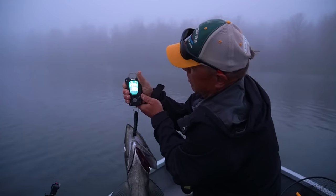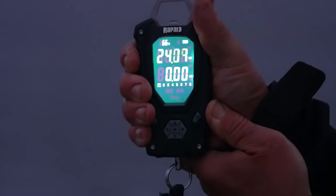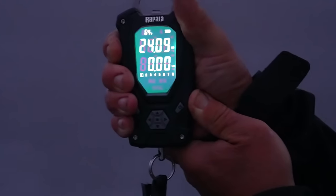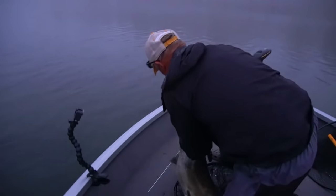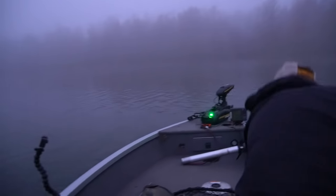You barely got her off the deck of the boat. What is it, heavy or something? 24 and some change. Look at that, brother. 24 pound fish. Yeah. Dude, that is so incredible. I can't believe. They look big when they're jumping. It looked big while you were fighting it, but it really looked big when I tried to lift that damn net. I thought we might have to two-man it.